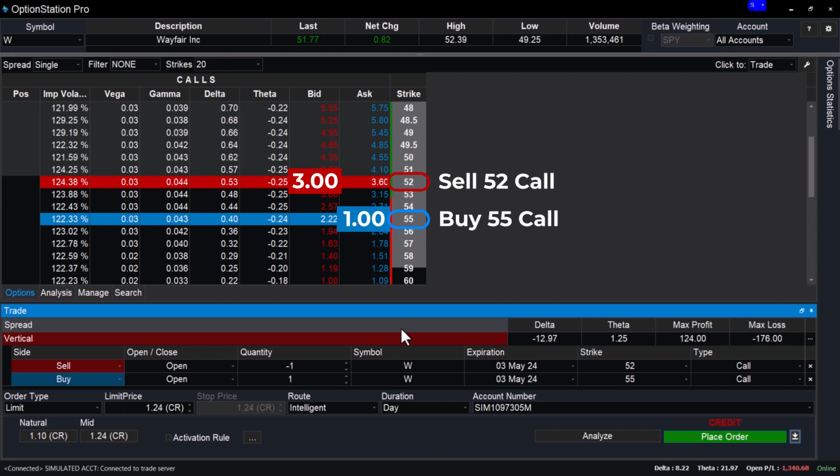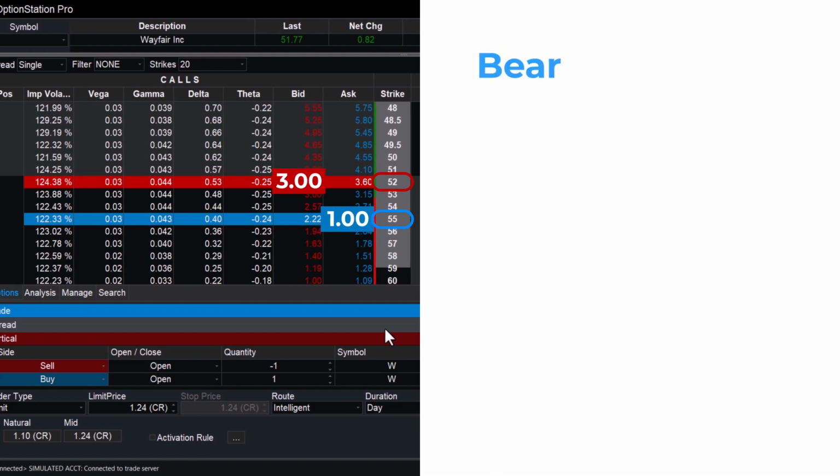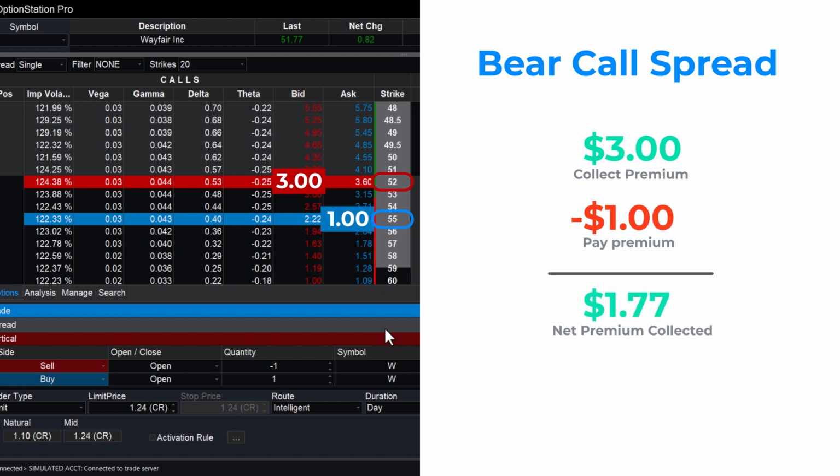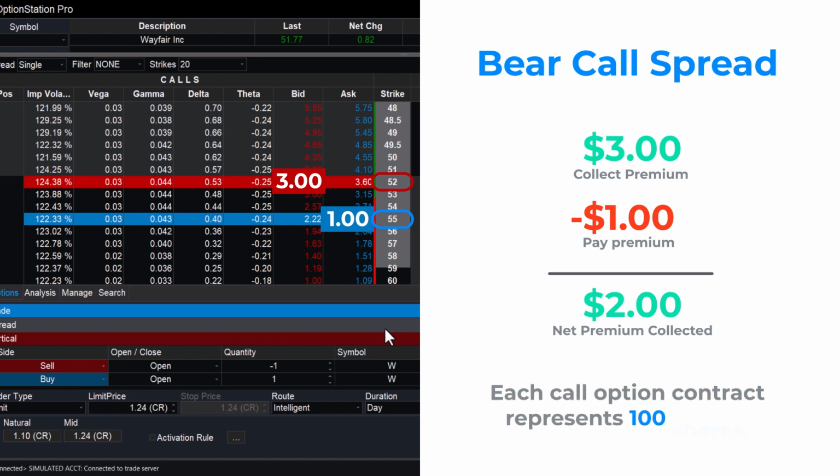When you buy a call option, the premium paid reduces the net premium you receive from selling another call option. In this case, if you collected $3 from selling the $52 strike call and paid $1 to buy the $55 strike call, your maximum potential profit from this spread trade is $2. It's important to note that options premiums are quoted per share. Since each call option contract represents 100 shares, your maximum potential profit for this spread trade would be $200, $2 times 100 shares.